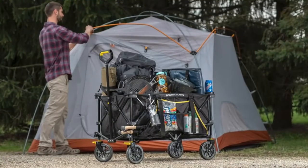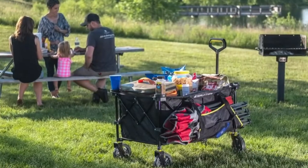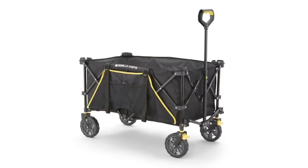Don't accept anything less. The Gorilla Carts Folding Utility Wagon is the perfect cart for carrying everything you need wherever you go.